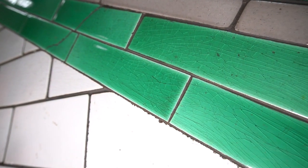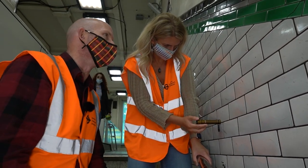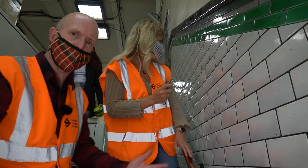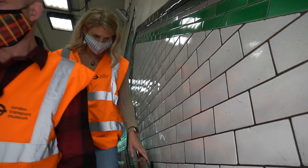Amazing. When was this? Is this original 1920s? Yeah, I think where I've seen these before, it's sometimes because there's a panel behind it, or it's sometimes because they've done replacements. I don't know. Not sure why they've used them here, but there we go. Really cool. Right. Nice. Let's go see some more.